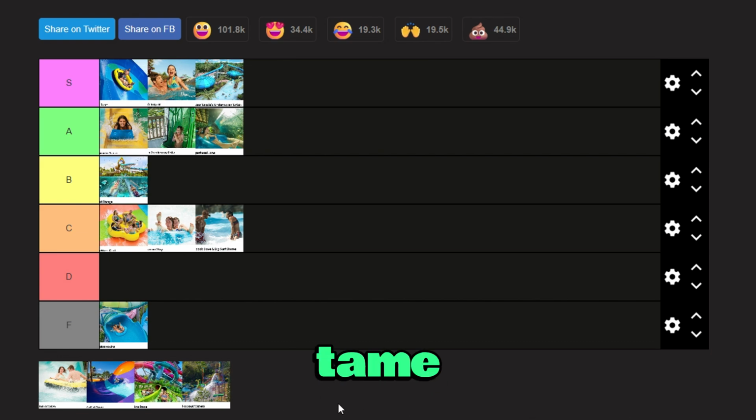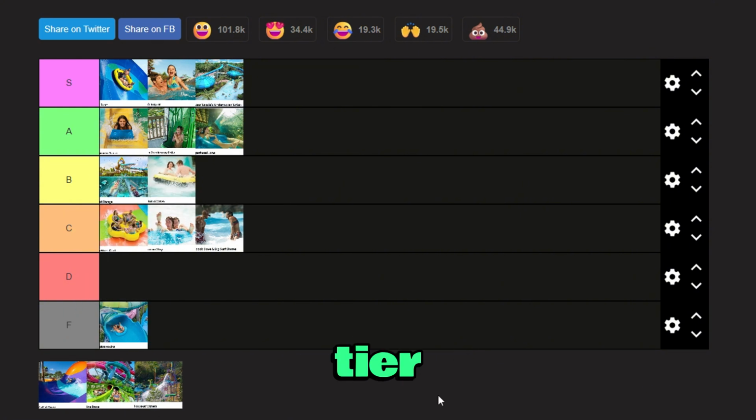It's a pretty tame raft ride for being that high up. It's a pretty solid ride. Nothing super crazy, nothing compared to Ray Rush. It's a great ride though. It's fun, it's enjoyable, it's not too intense. I'm gonna put it at B tier.